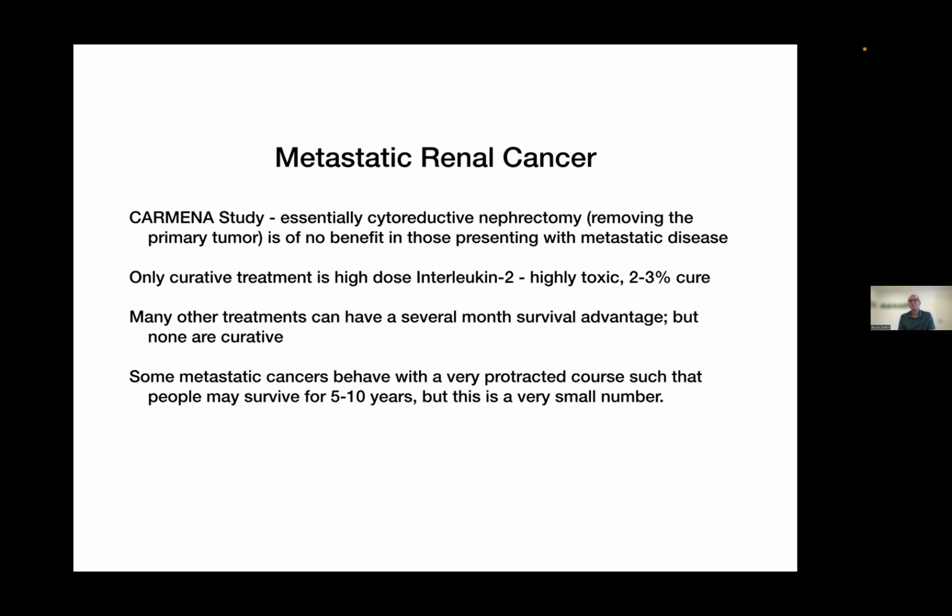And rarely you'll see people with metastatic cancer that may live 5-10 years because they have a natural history of a very protracted course. But that's the exception to the rule. Most of these people pass away within a year or two.